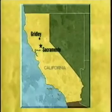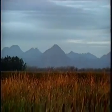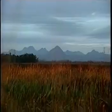Our hunt finds us near Greeley, California, approximately 1 hour north of Sacramento. The club itself is located in the famous District 10 area of the Sacramento Valley, prime hunting area for ducks in California. Oh, look at these birds coming in. Look at them drop right there.